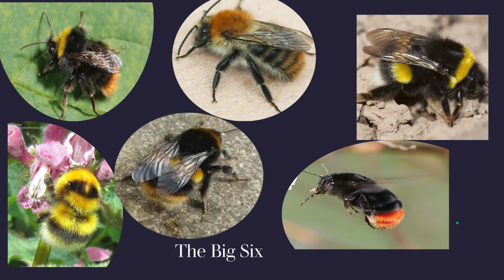But this isn't about identification today. I'm just really going to talk about bees. So these are all queens. Here we've got the common garden bumblebee. It's one of our bigger species. It's not that big, obviously. It's one of our bigger species.